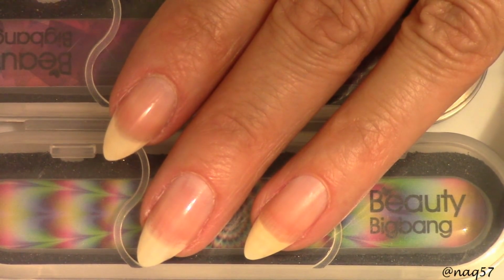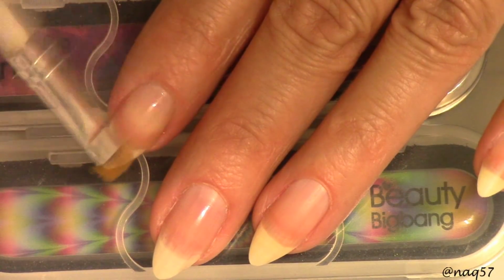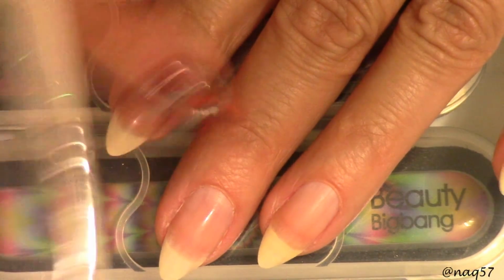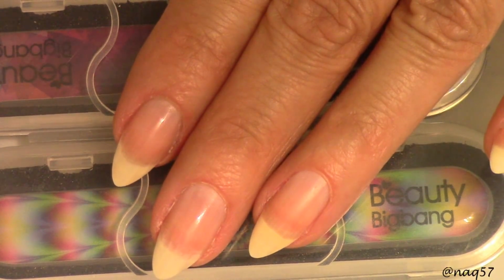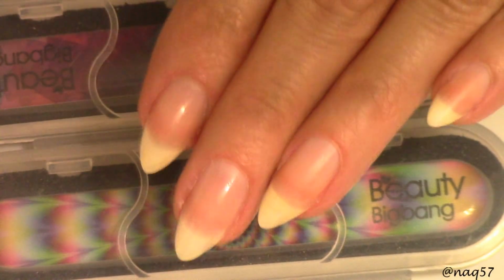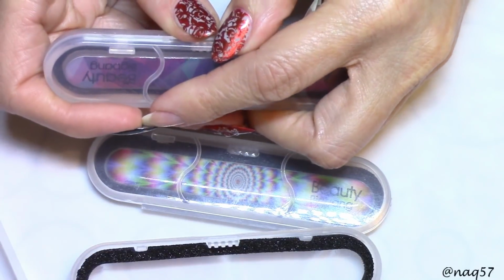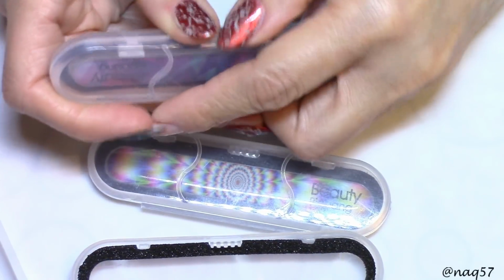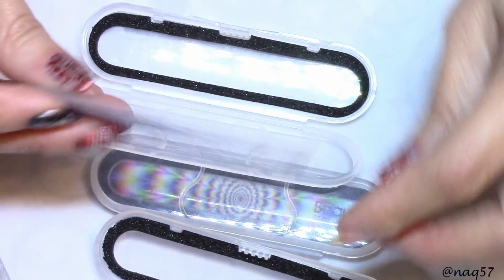So, if this is acetone, and I'm going with the brush, look at that. It's wet now, but that's not base color. I just buffed the shine off with this little nano glass file. That is super cool. Oh, can you tell I am impressed by them? Yes, I am. These are going to make such nice gifts. I'm trying to open this little case here again. These are going to make nice gifts.